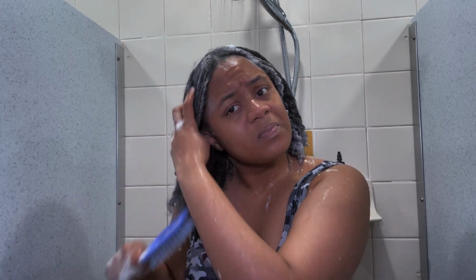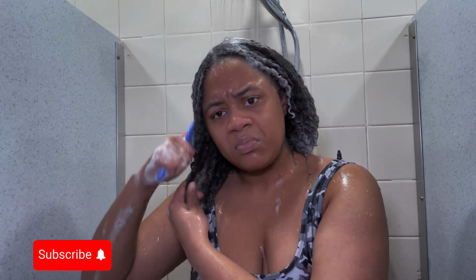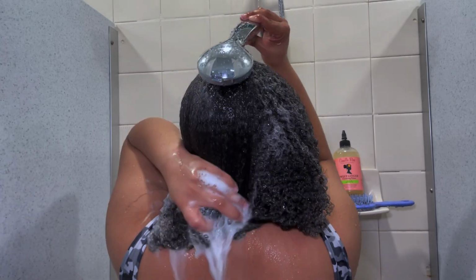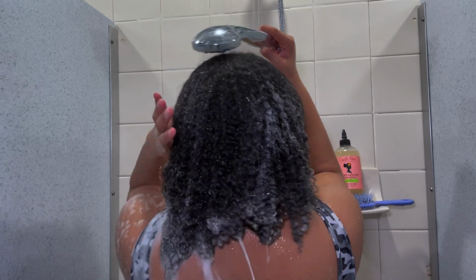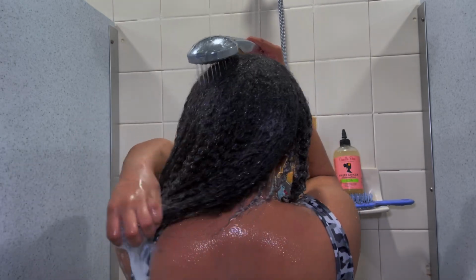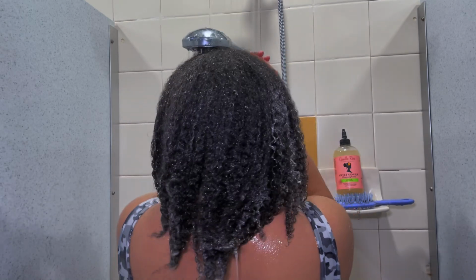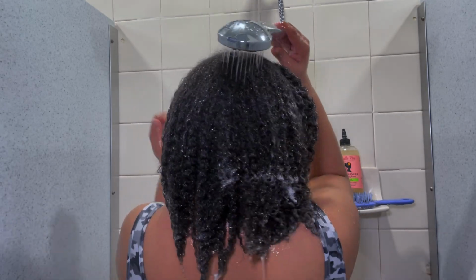Now I do want to say that might contribute to the fact that I used the clarifying detox mask, the mud pie, so I will say that. But I'm gonna rinse my hair out. While rinsing my hair out, it felt soft just like when I applied it, and it didn't feel any different. I noticed it was a bit cleaner, but you really couldn't tell a difference. You wouldn't know that I used a detox mask or a clay mask and a shampoo on my hair.